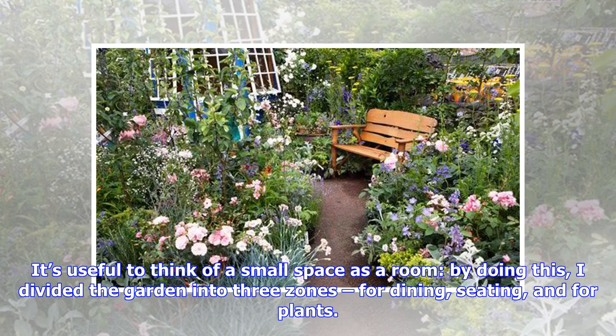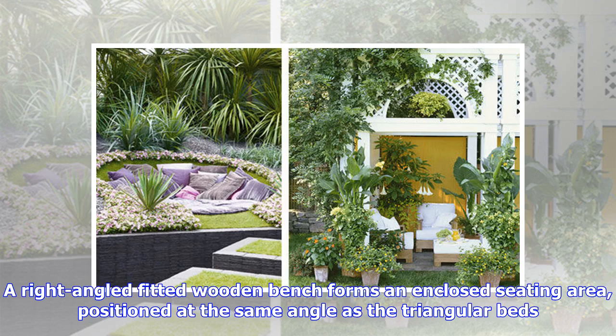It's useful to think of a small space as a room. By doing this, I divided the garden into 3 zones, for dining, seating, and for plants. A right-angled fitted wooden bench forms an enclosed seating area, positioned at the same angle as the triangular beds.